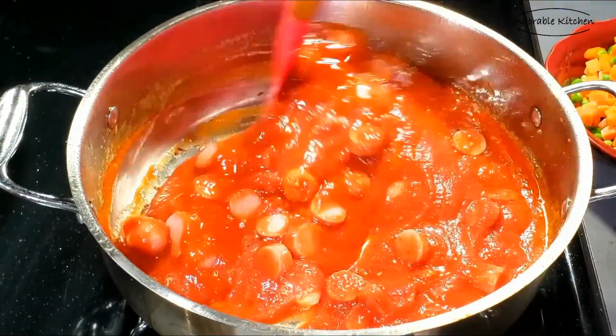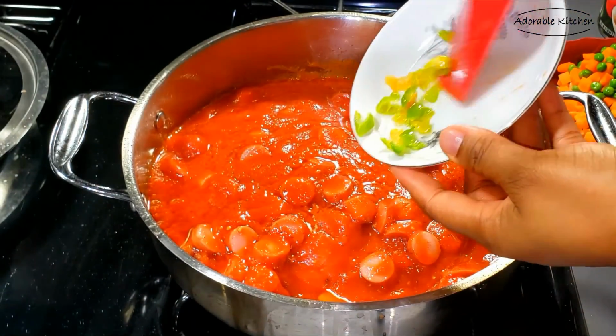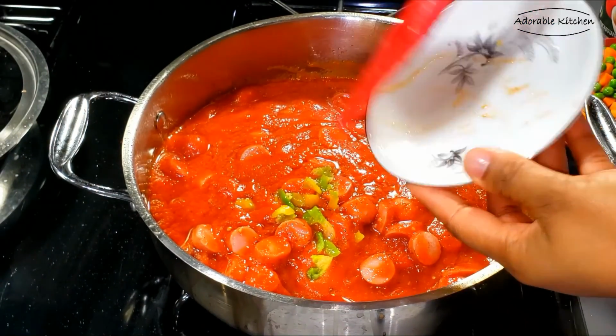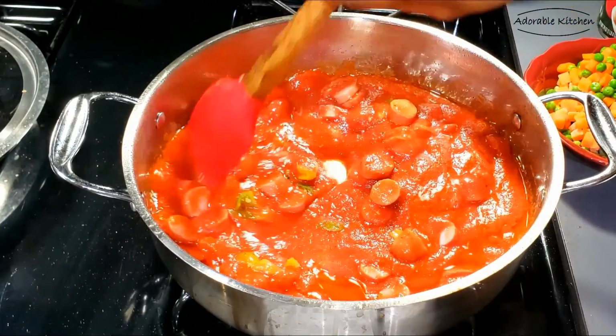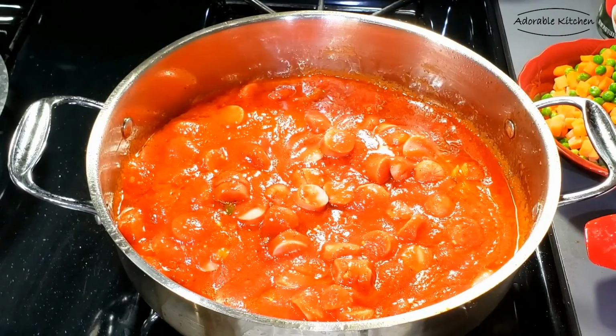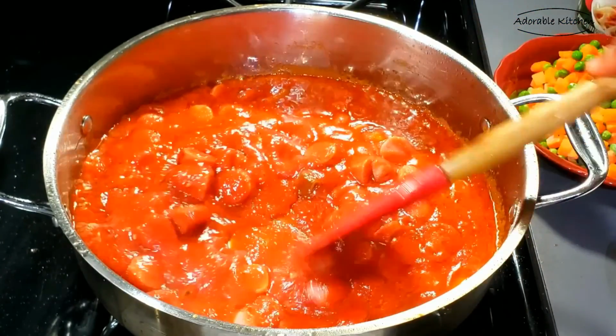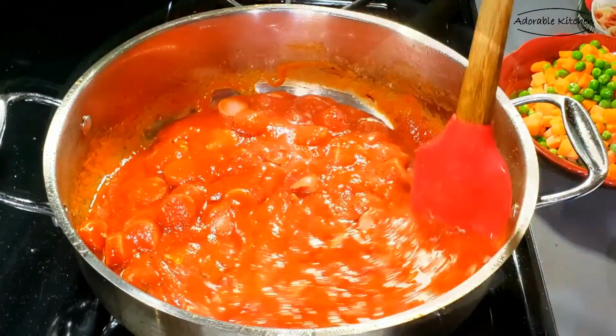I added in my one habanero pepper that I stole from my own freezer. I stole that pepper to add to this recipe because you cannot make this without pepper. Then I added in the one seasoning cube. I also added some salt to taste. I covered it and let it come to a simmer.